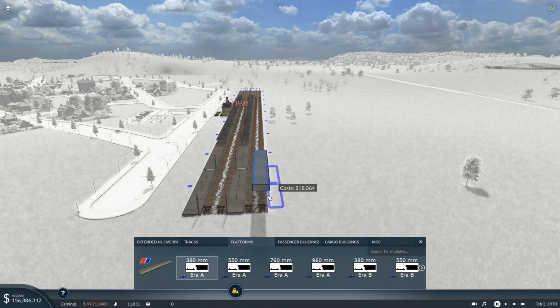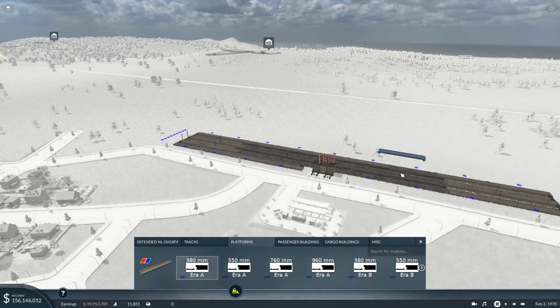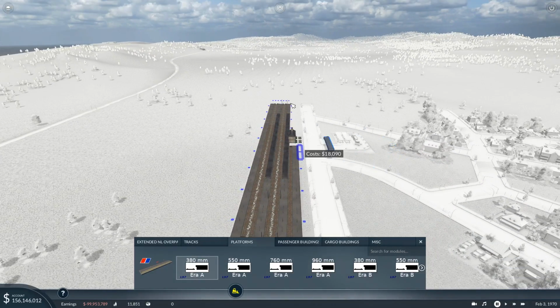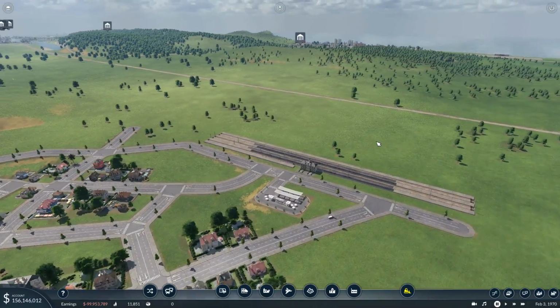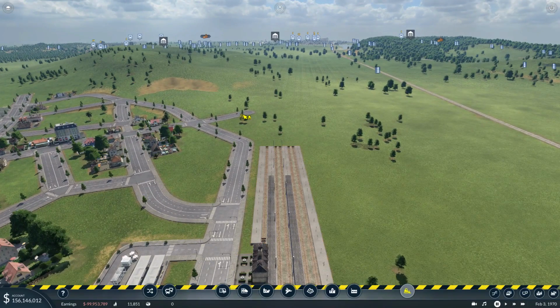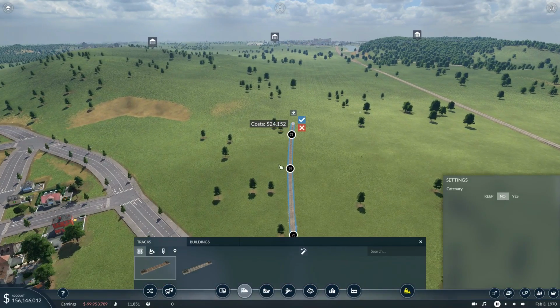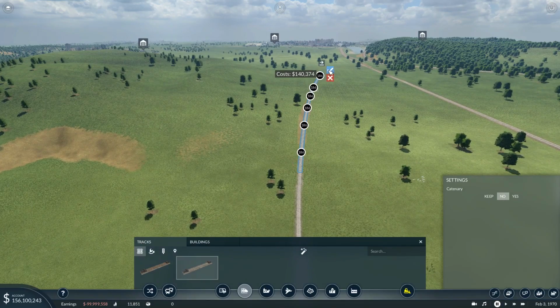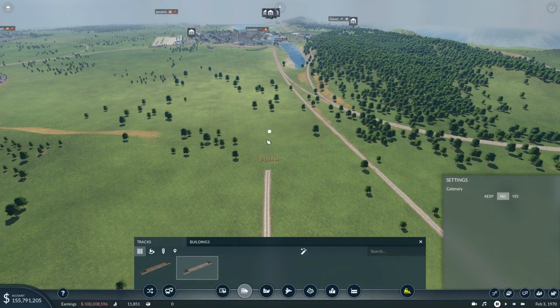I need platforms. Era A. Okay, right, that's worked out nicely. I'll do this as well, just so I don't forget later on down the line. And we can get a track in there as well. So if we're doing that Reading, Luton, Oxford one, we're going to need to delete that, I think, at some point. Tracks. Yeah, I now want to come from this one. I've changed my mind. And we are heading over towards here.